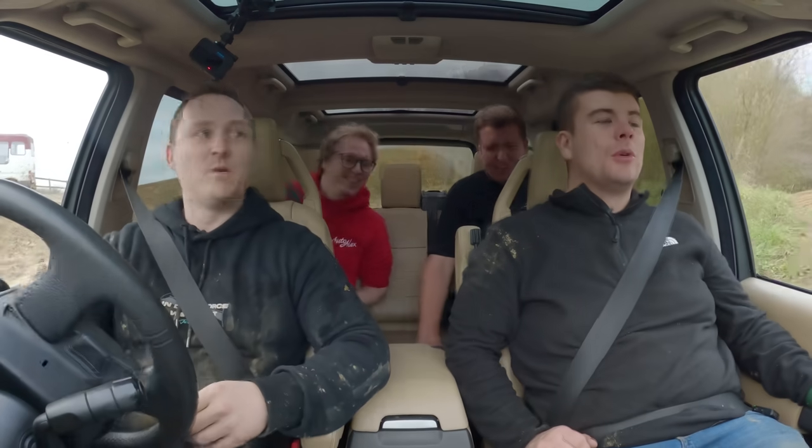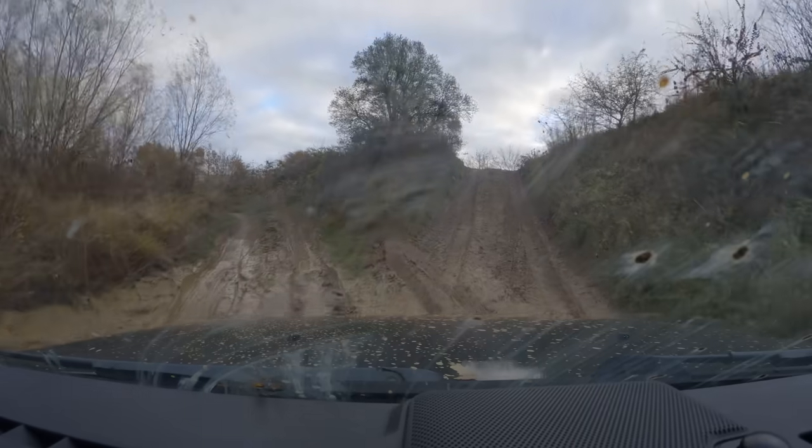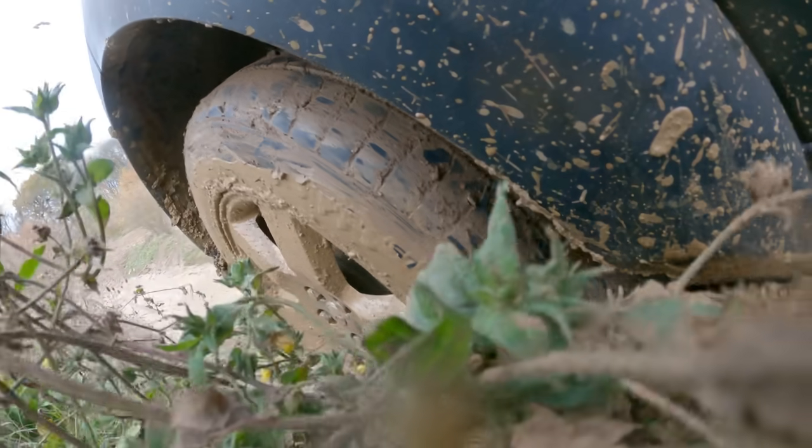Where do we want to go? Left or right? I'm going to say right. All right, let's go right. Go on, give it a little bit of joie de vivre. What's on the other side of that? I have no idea. Oh, shit. I don't know what's where.